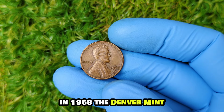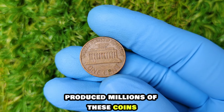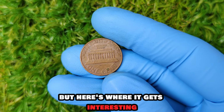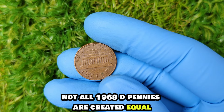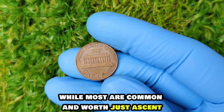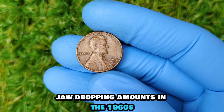In 1968, the Denver Mint, denoted by the D mint mark, produced millions of these coins. But here's where it gets interesting. Not all 1968 pennies are created equal. While most are common and worth just a cent, there are a few rare varieties that are worth jaw-dropping amounts.